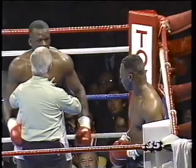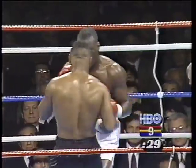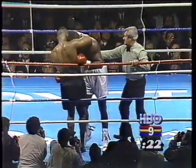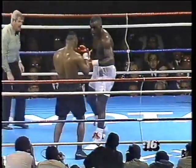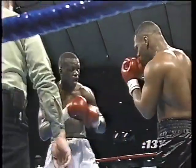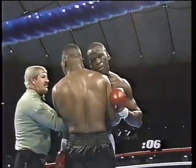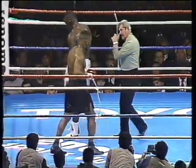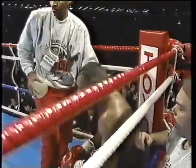Both fighters weary from the pitched battle. Mike Tyson was on the verge of going down. Again, the champion wobbles back to the ropes. Solid right hand by Douglas. The most action-filled, heavy punching exchange round of Mike Tyson's career. And Mike Tyson is hurt, his eye is closing, and he is behind in this fight.